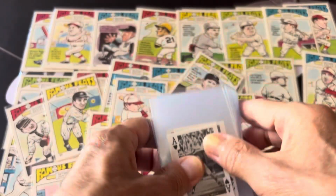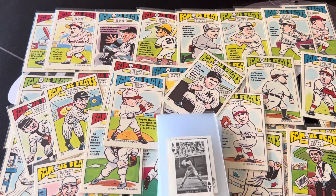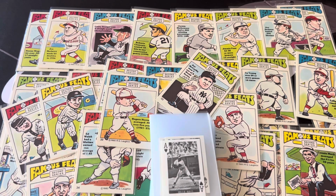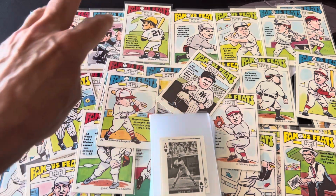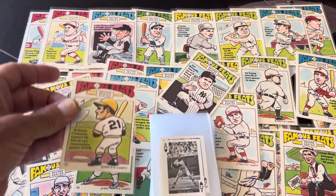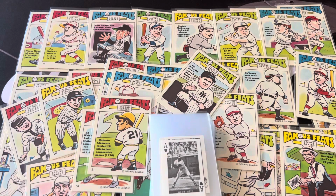So anyway, I just wanted to show you what I picked up at the Fort Lauderdale card show this weekend. And hope you liked it. Hope you enjoy it. And again, the big card here was this one right here, that Roberto Clemente, which is actually a very important card in the set. So I'll go ahead and put that right there. Take a good look at that.